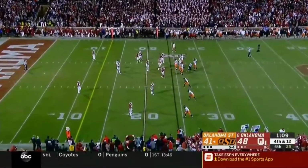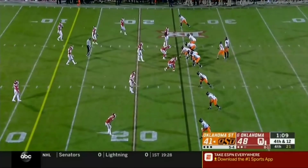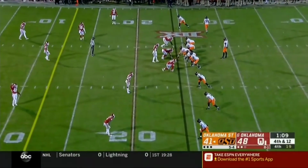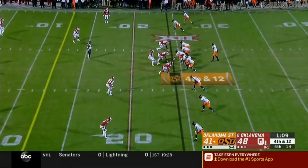Going to find Tylan Wallace, who's right here in the slot, who's been your go-to receiver all season long. And now Oklahoma's going to play a soft 2-deep coverage. Should be able to find windows underneath that.